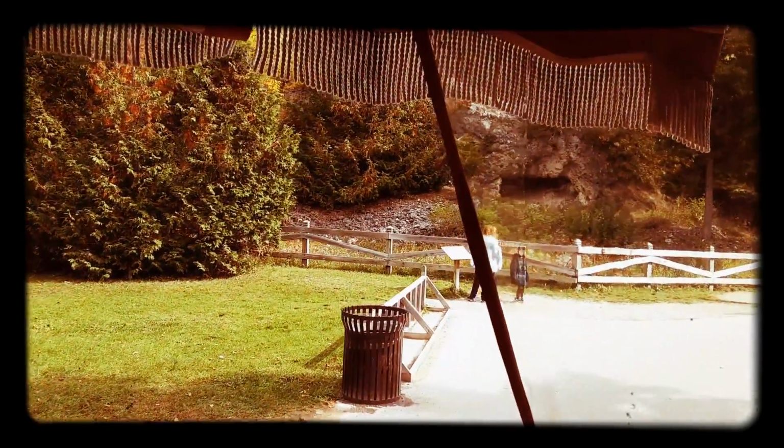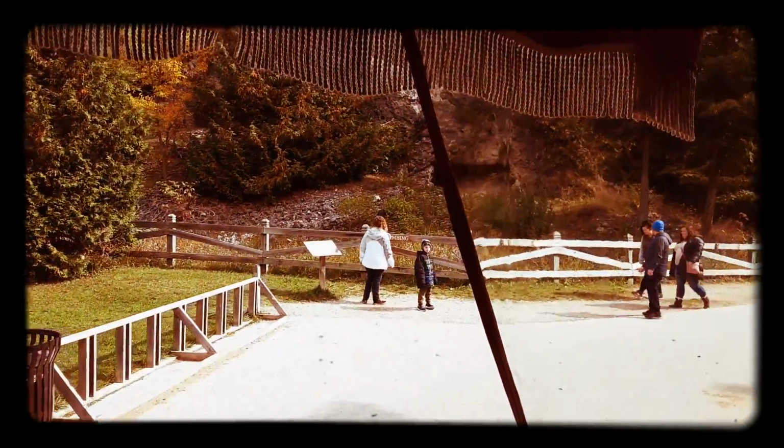Not the original size of it. A lot of it has been crumbling away over the years. Limestone tends to do that.